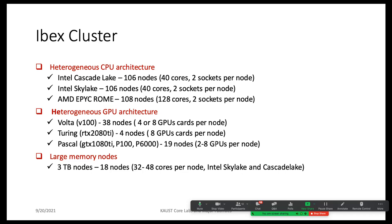These nodes are shared nodes. That means more than one user will be using this node. Slurm actually allocates the resource that you've asked for, and it has the responsibility of encapsulating your workload so that you don't step over each other, right? So you don't have to worry about anything of that sort when you are actually writing your stuff.